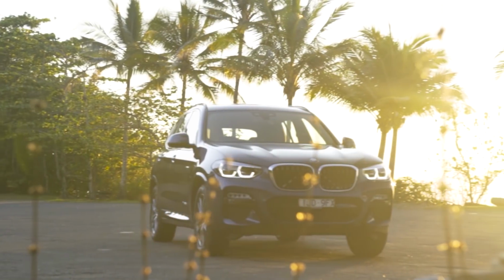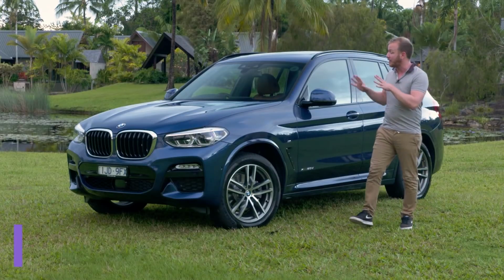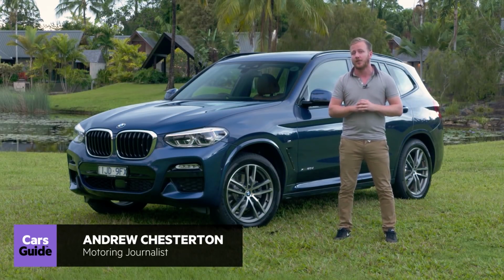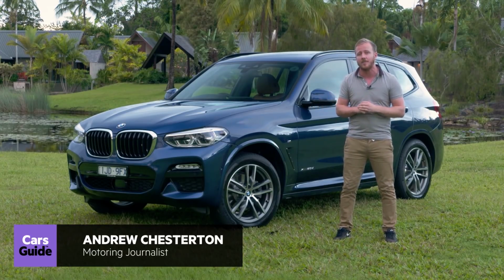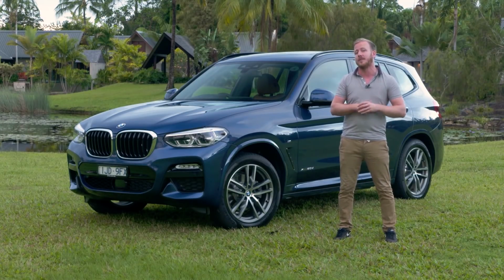If you like the BMW X3, then we've got good news for you. There's now more X3 than ever before. In fact, this all-new third generation model has grown so much, it's bigger than the original X5. And it's not just space, it's got a cool new Australian penned exterior design, and it's loaded with tech pilfered from the 5 Series, including the co-pilot autonomous technology.